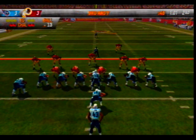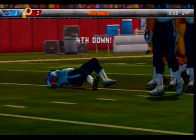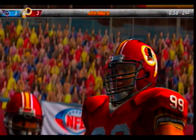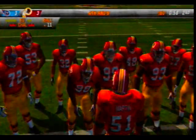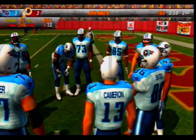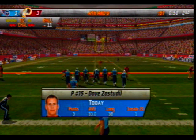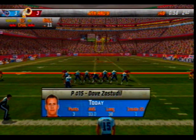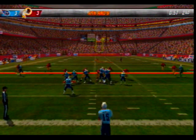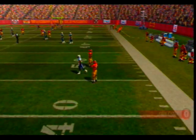The Redskins come out in a 4-3. In the backfield for a short loss. Not getting the first down, that will probably bring out the punter. So three and out, and they'll line up to punt. Fair catch. Fair catch made at the 45-yard line.